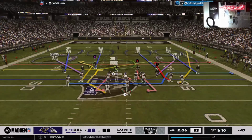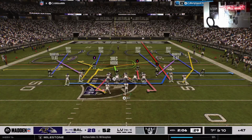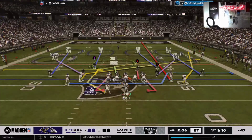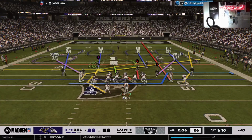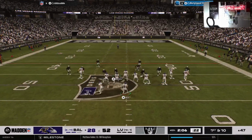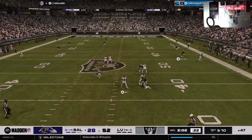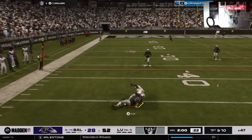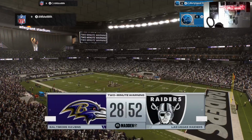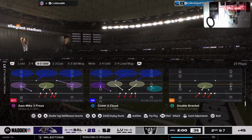Here's 1st and 10 from the 47. They put a receiver in motion right. 1st down throw for May. He's got a man left. And he'll cross the 50 and start pushing onto the opposing side of the field.